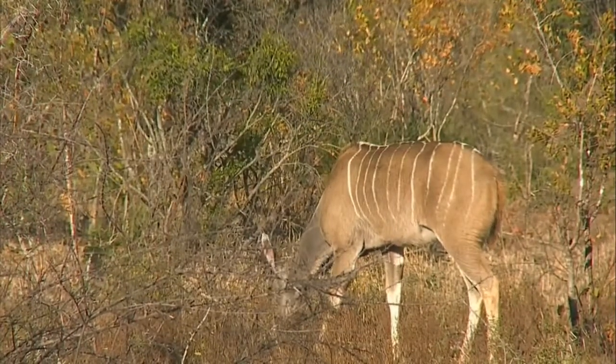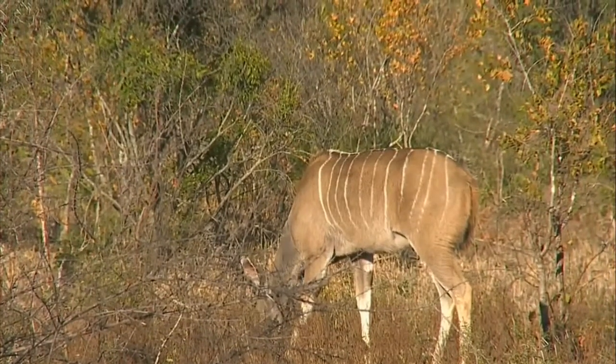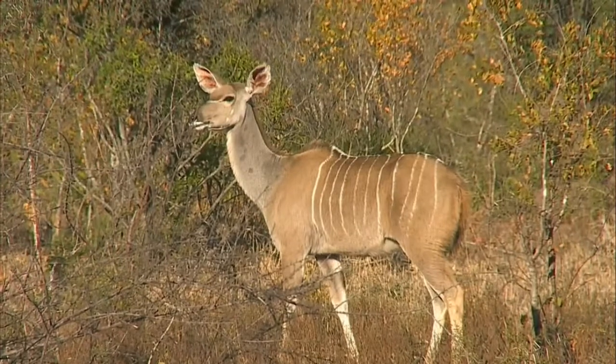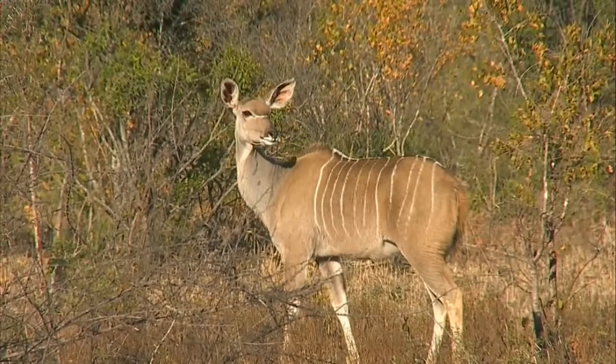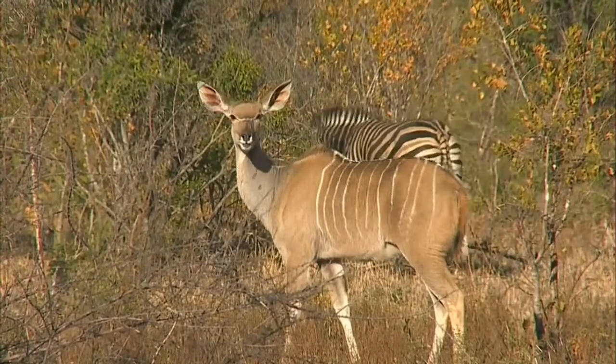And what a beautiful scene this is. The zebra and the kudu enjoying the morning sunshine here. And a lot of beautiful scenes we are having this morning.